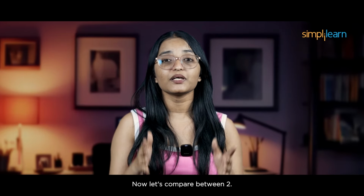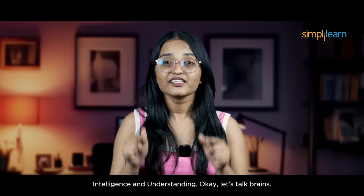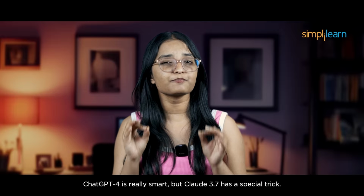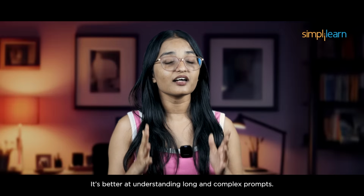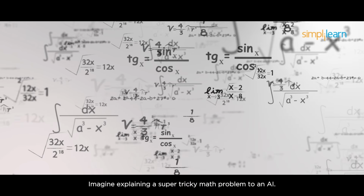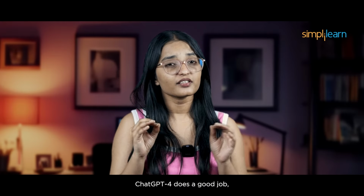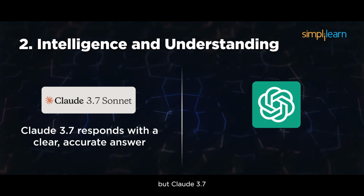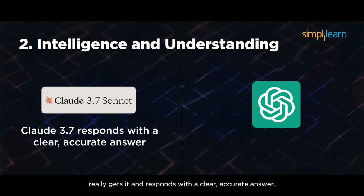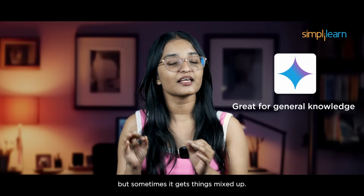Now let's compare intelligence and understanding. Let's talk about brains. ChatGPT 4 is really smart, but Claude 3.7 has a special trick. It's better at understanding long and complex prompts. Imagine explaining a super tricky math problem to an AI. ChatGPT 4 does a good job, but Claude 3.7 really gets it and responds with a clear, accurate answer. Gemini is great for general knowledge, but sometimes it gets things mixed up.